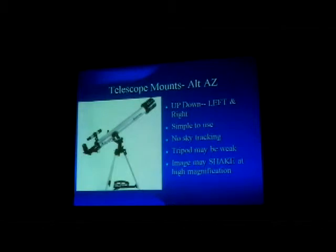You may not notice that your tripod is shaky at lower magnification, but as you use a different combination of eyepieces and get more and more magnification, especially when you're looking at planets and things like that, you may just notice that it shakes constantly. And I have unfortunately owned telescopes like this. So when you're looking for an Altaz mount, you want to make sure that it's pretty sturdy.